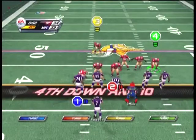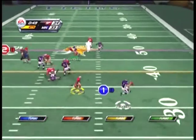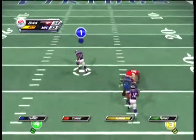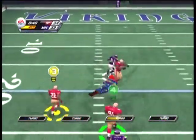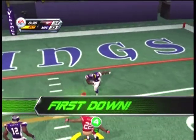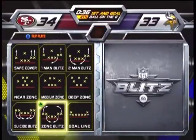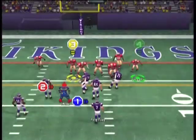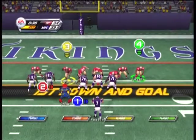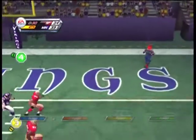To fourth down, and they are going to take a shot. Firing, and hauled in. First down. Here we go, first and goal in the red zone. He unloads. Touchdown!